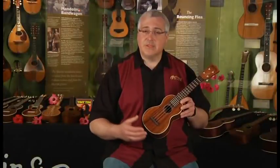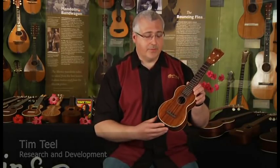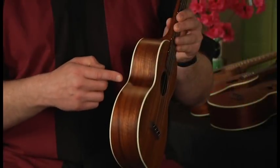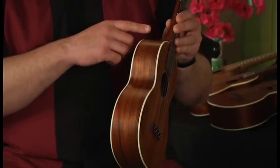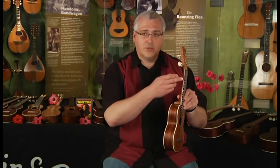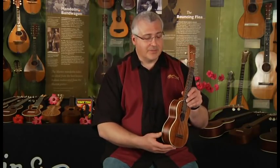Hello, my name is Tim Teal, and I'd like to take a few minutes to tell you about our new 2-style ukuleles. The 2-style refers to an appointment level. For instance, the 2-style receives ivoroid binding on the top and the back. It also has a very specific position marker on the fingerboard, and we also want to make sure we put side dots on the fingerboard so everybody knows exactly what fret they're playing on.